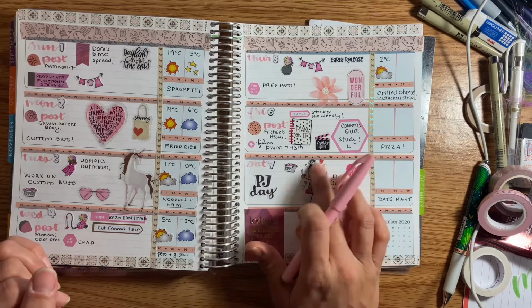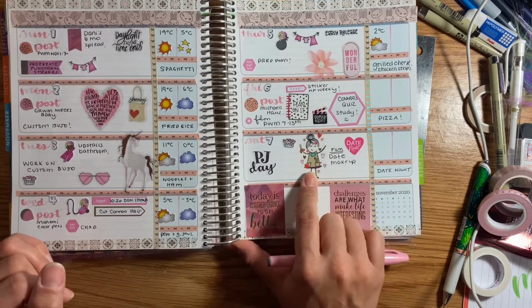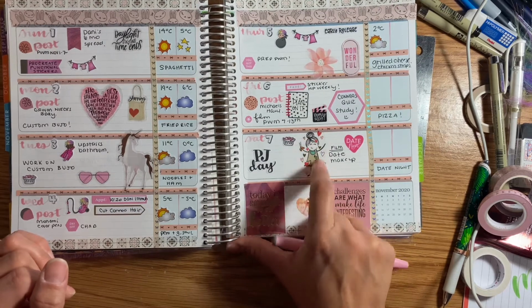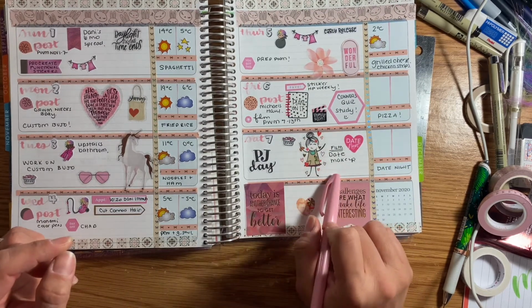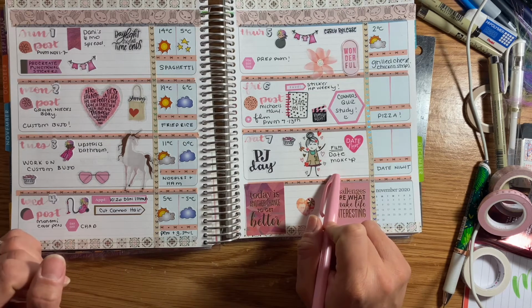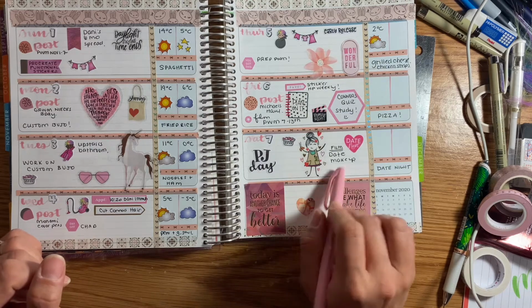And I love these little stickers. I got this from the Happy Planner. I can't remember the name of the pack, but it's tons of these little stick girls. They're so cute. I'm going to fill in my date night makeup, and I might use my pumpkin spice palette that I got today from Too Faced from Sephora for my date night look.